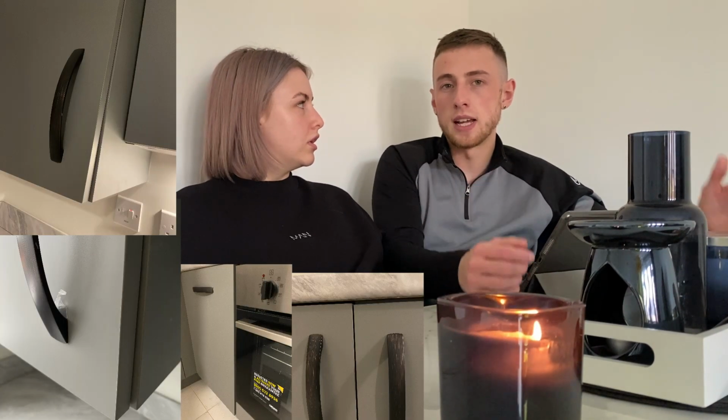A few cupboards were slightly out of line, so they had to come and tighten or loosen and re-align the kitchen. There were scuffs and marks on the walls. It needed repainting pretty much in every room, on every wall. There were just minor things. I reckon if we invited someone round to look, they probably wouldn't notice it.